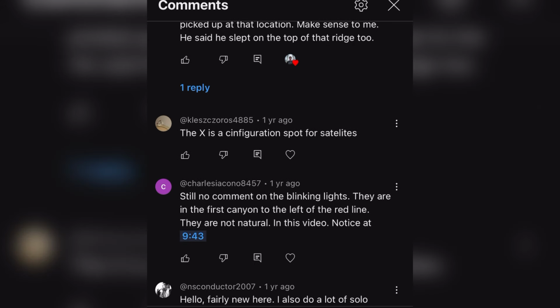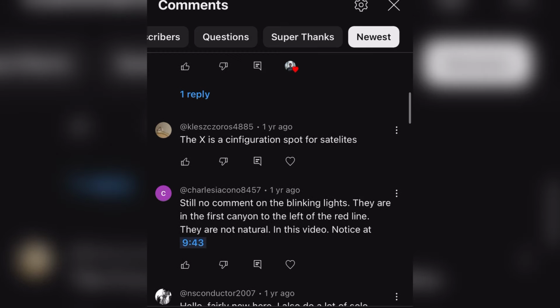Then this guy, Kles, says the X is a configuration spot for satellites. There we go. Interesting. I suggested satellites earlier on in this video. Let me know if any of you agree with this, that the X symbol is a configuration spot. So if it's for satellites, does that mean there are currently satellites situated at that spot right now? Or is it a former place? I wonder. Considering the road which leads up to it, if you go on further, from the looks of it, leads to a dead end, it kind of makes me believe it's something to do with satellites more so. If you had like a maintenance vehicle that has to plod on down there.